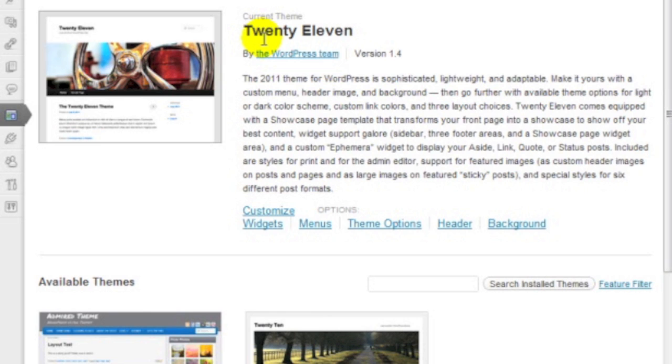Now, you need to be aware that if you update your theme, then you will lose the configurations of that theme. So if you made a lot of configurations, you may want to think twice about updating your site. However, if you did not make a lot of configurations, then you can update the theme. And sometimes when you update the theme, it'll make it faster. The author will have added certain things to increase the loading speed and so forth.